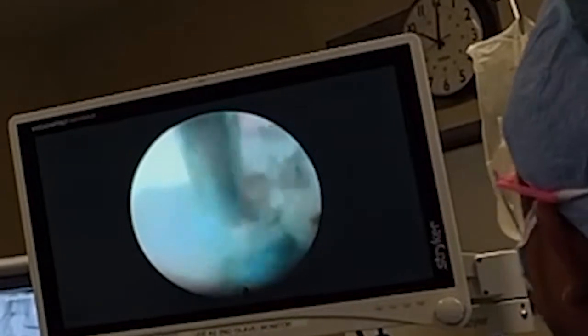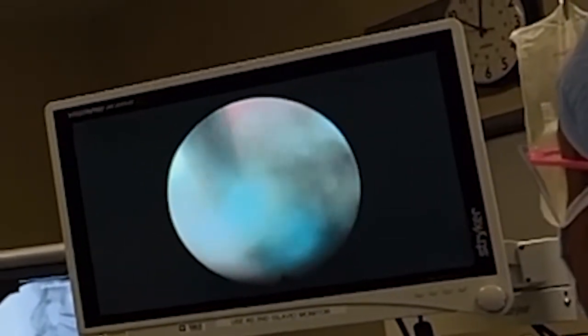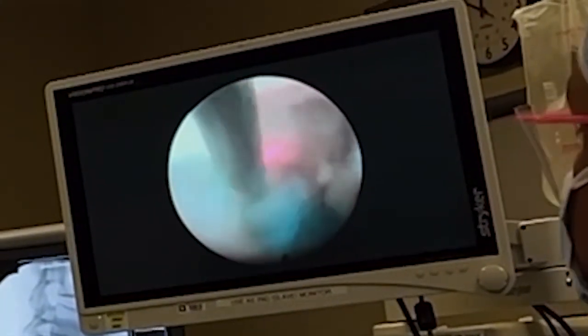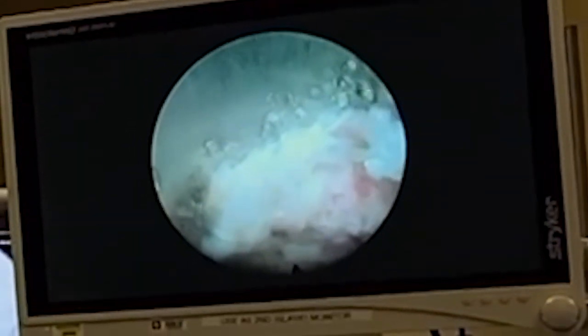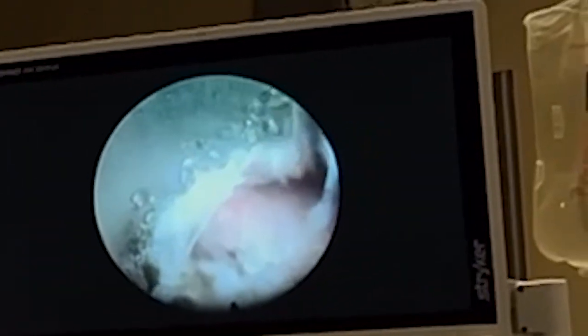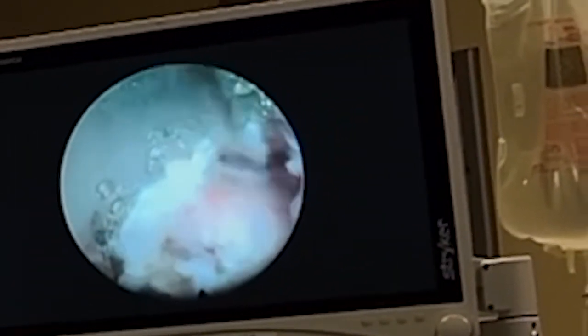Feeling good, despite the forces of evil. There's the kakapupu. Okay, final check. I got all the pieces out. Ball tip feeler probe. That feels good, that feels good, that feels good.